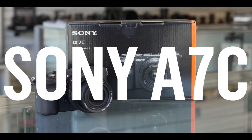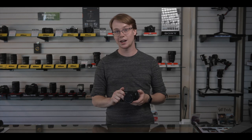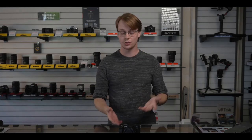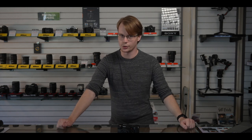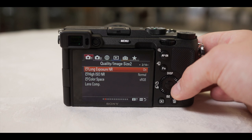And finally, we've got the Sony A7C. This is the most compact full-frame camera that is currently available. The A7C features a 24 megapixel full-frame sensor, a Sony E-mount, and a bunch of other creature comfort features that a lot of pro photographers will definitely enjoy. This guy can do up to 10 frames a second, continuous burst shooting in RAW with continuous autofocus, shoots 4K video at up to 30 frames a second.